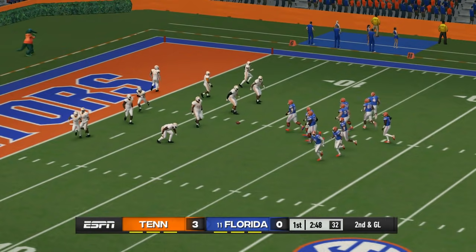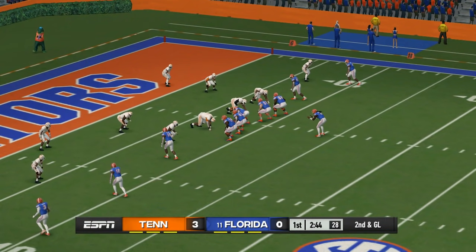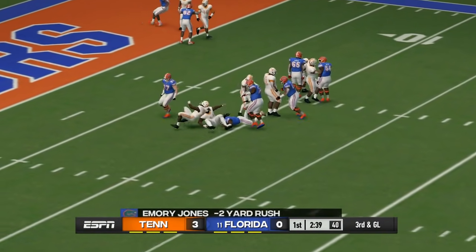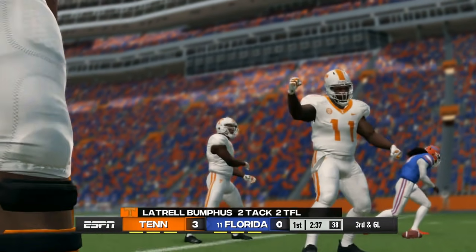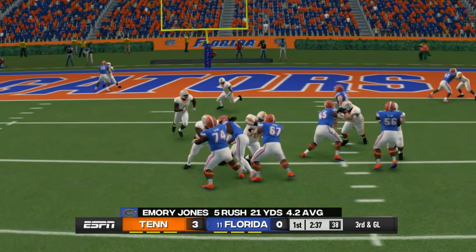We've got second and goal, 8 yards out. 5 wide. They bring him down in the backfield. That is a loss of 2 yards. That makes it third and goal.